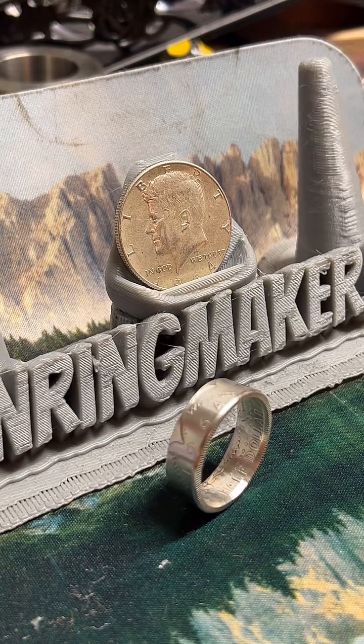Do I have any 66? 66 would have to be copper clad, but I do have 66 copper clad quarters. They stopped making 90% silver coins in 1964.